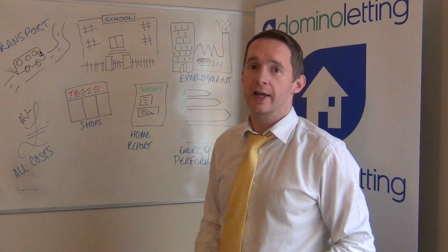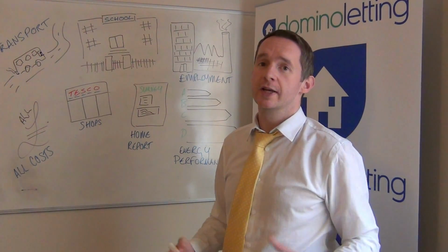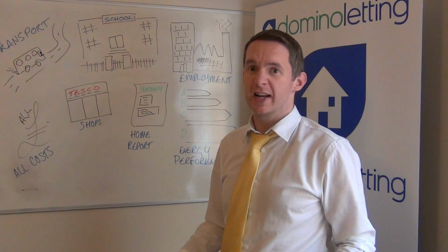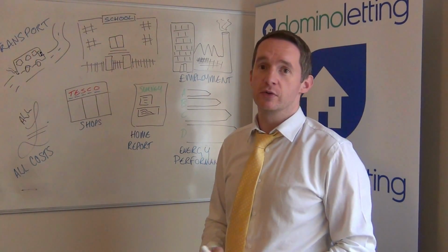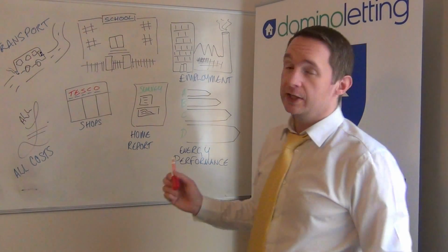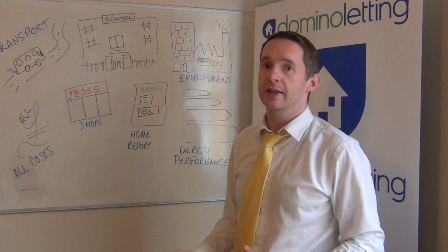You have to have transport to and from the property you choose. That's because tenants have to get to work, they have to travel out of the city, they have to visit friends, so you have to have the transport amenities there, be that roads, rails, buses, whatever it may be, it's got to be there. Secondly, schooling, very important to families, that the schooling in the areas is right.